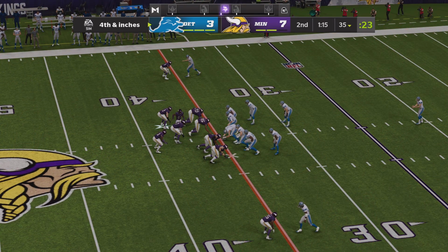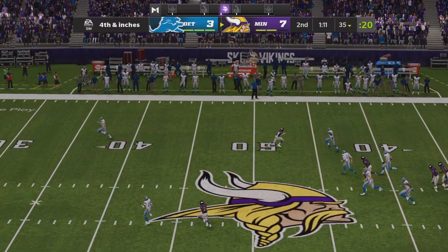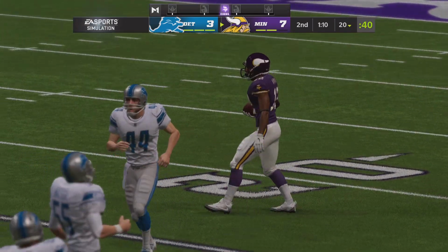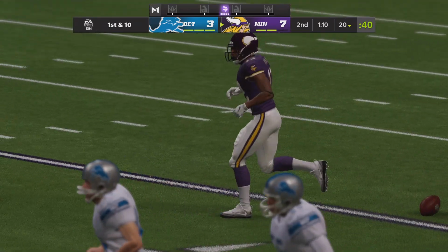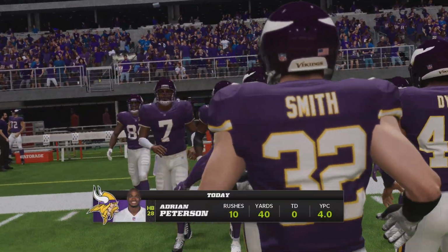Here comes the Lions punter now, as he's on to kick it away. Fair catch called. It's taken in right at the 20-yard line. A 40-yard punt, no return. And the Vikings will take over here, 1st and 10.